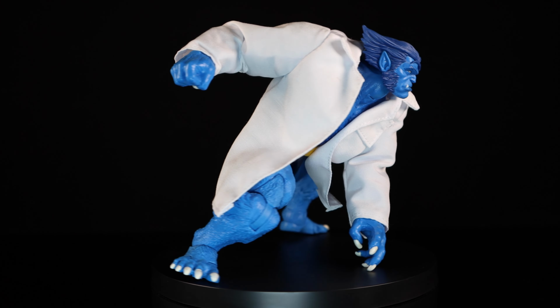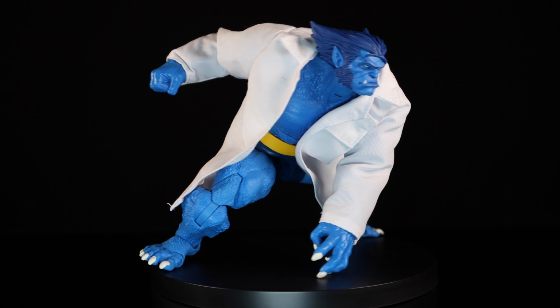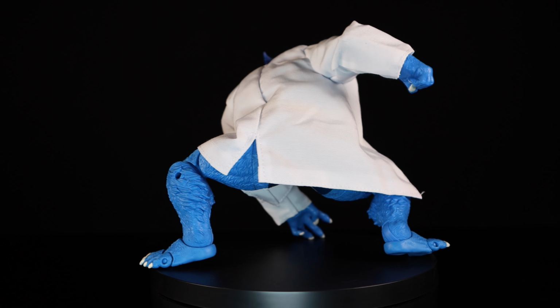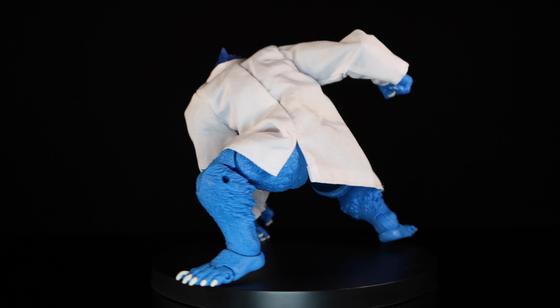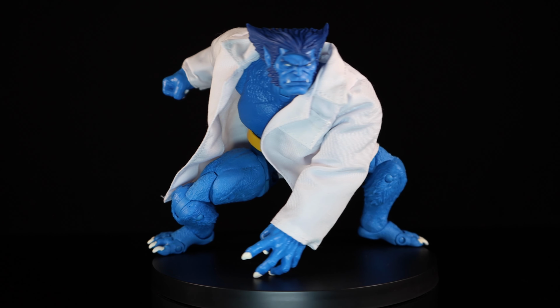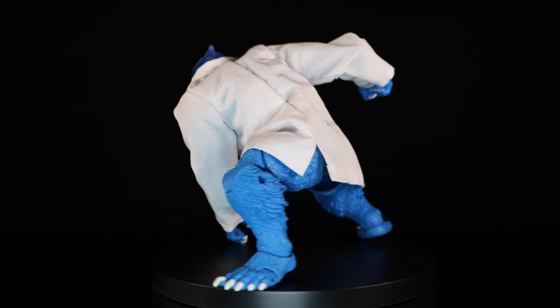It comes with a soft goods lab coat. We hardly ever see that in the Marvel Legends line. And to have a full lab coat on this figure just makes it so much better again than the original release. He comes with a brand new head sculpt, some little flasks and beakers for him to do a science experiment. This figure is just the best Beast figure that we've seen by any company, until the Mafex line eventually releases theirs. But right now, this figure is perfect, and that's why it's at my number 13 spot.